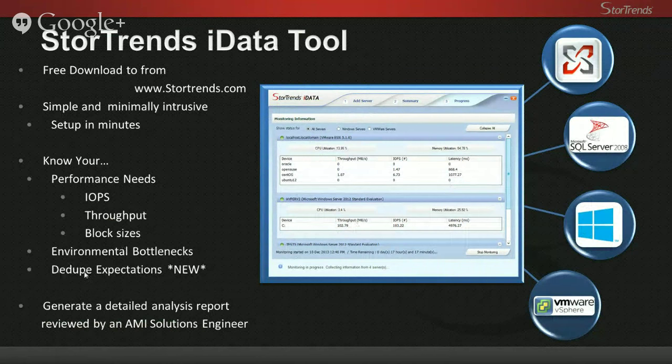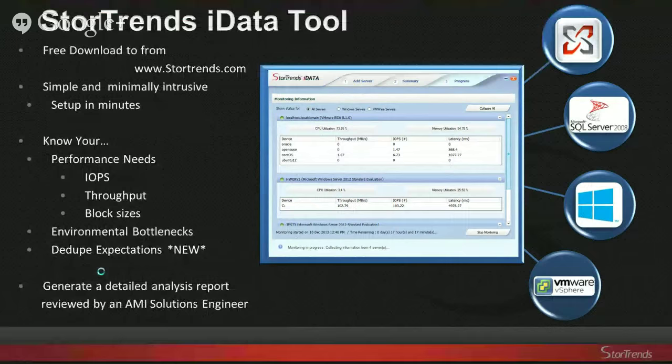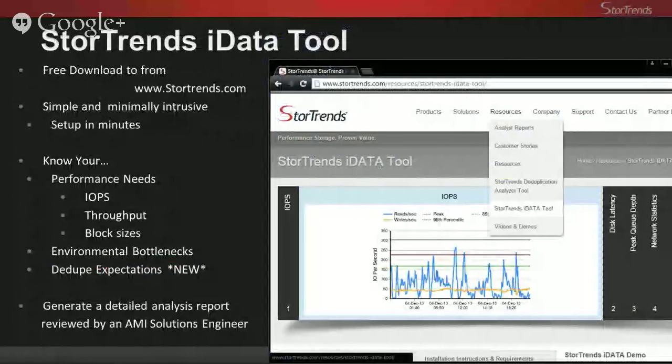And one thing that we came up with were dedupe expectations. So with dedupe expectations, we can say, okay, run this. It's a different installable, and you can see that right here, the StoreTrends dedupe analyzer tool. Because it needs to take offline data, it is doing a bunch of reads and writes to analyze and say, okay, here's your dedupe ratio. This is how we get ahead of the curve and cut the guessing game out. The iData tool tells us your hot data. The dedupe analyzer tool tells us what we expect for dedupe in that regard.